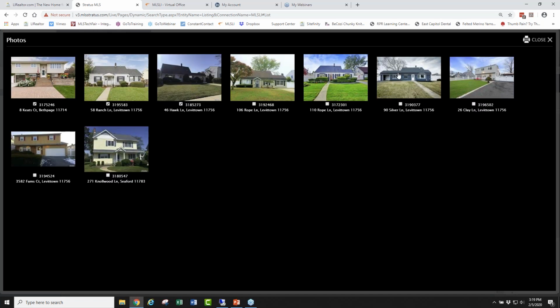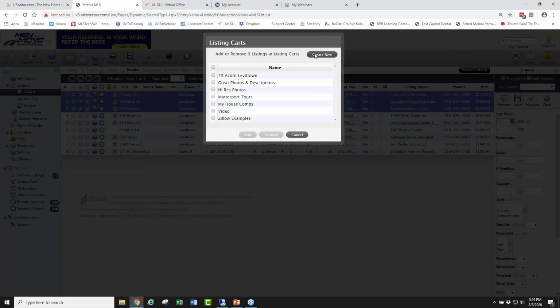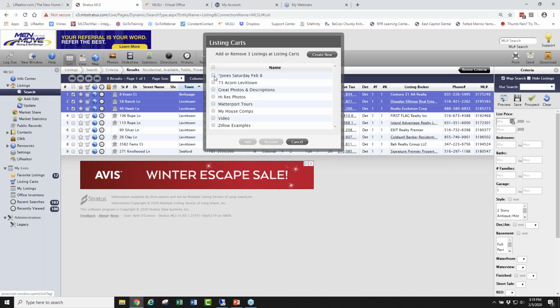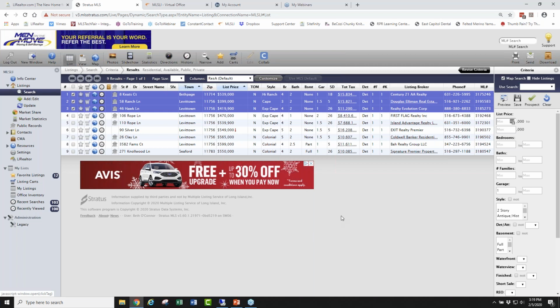So anyways, I selected 3. I'm going to set them aside. So I'm going to close this and put them in a listing cart. Do you see this cart up here at the top? So I'm going to create a new one. And I'm going to put an asterisk in front just so that it'll show up at the top of my list. And we're going to go out on Saturday. We're going to go see these properties. Okay, so I'm going to put those 3 into the Jones cart, right?